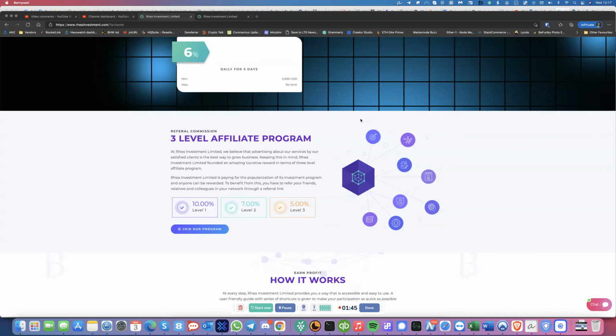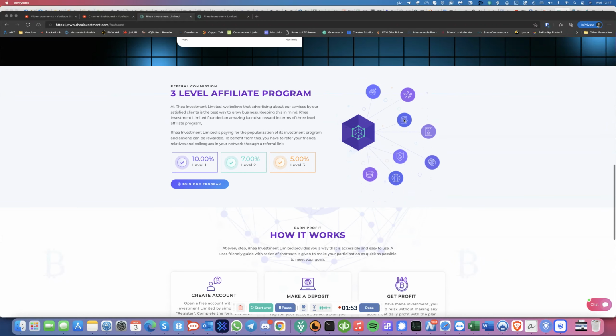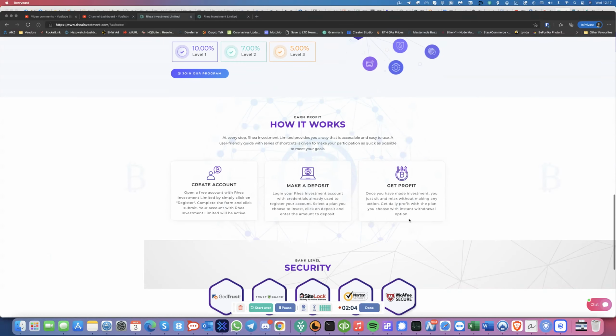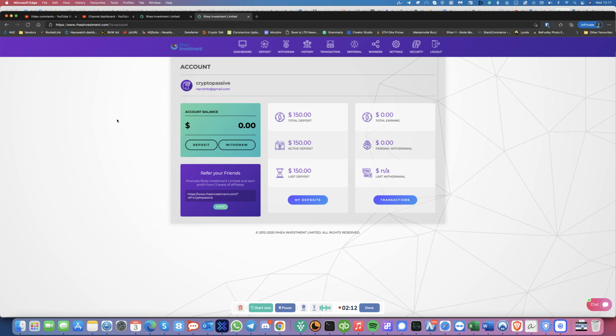So I'm trying to give this a shot, and I'll show you in a sec. I'll show you the dashboard and how it looks. So essentially, you create an account, make a deposit, and you choose a plan. Bronze, there are different plans that they have, and then off you go. So essentially, this is what the dashboard looks like. I've deposited $150 of Bitcoin in there just to check it out.